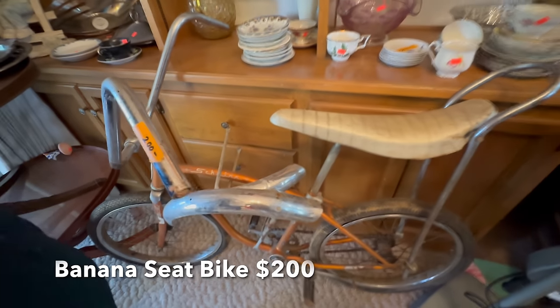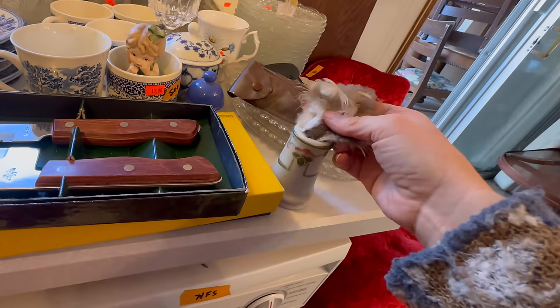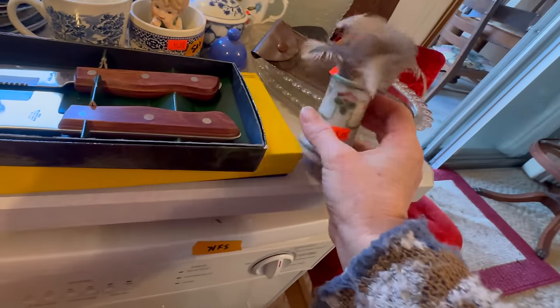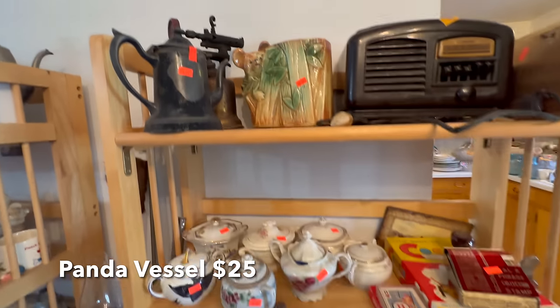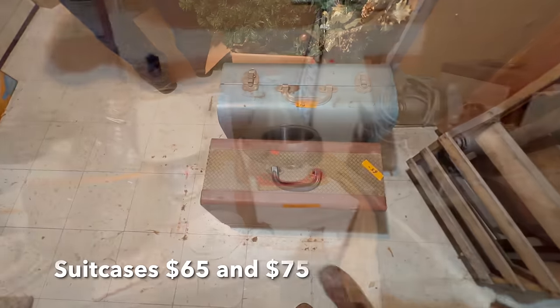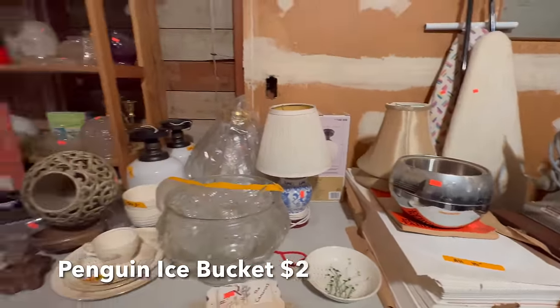I had a bike like this as a kid, although it was from like the late 1970s with a basket on front. I thought this was interesting, what they have done with this lone salt shaker or pepper shaker. It would be cute to put little flowers in it. Funny little panda sneaking around the corner. If this were a Laura Caldwell video, she'd be playing her funny little music for the penguin ice bucket.